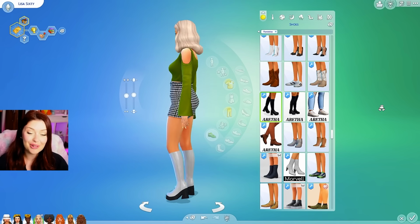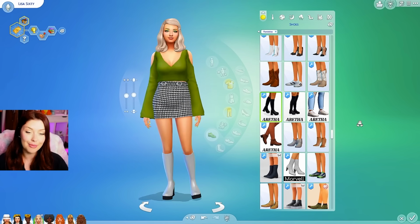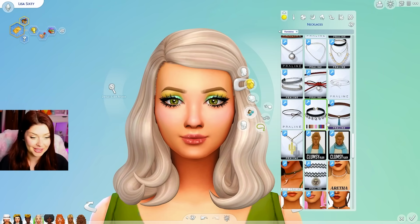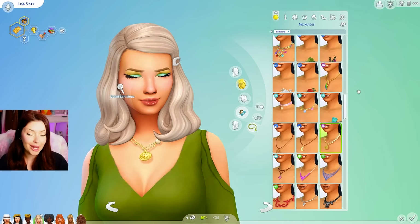These ones here, these are from Aretha B. Oh, we even have the higher version. Okay, I don't know if I should do like the knee length. Maybe we'll go to there. And for jewelry, I really want to find like a long medallion necklace. I don't know how lucky we're gonna get though. Maybe we could do like that, or even that one could work, but I think I like the longer ones.